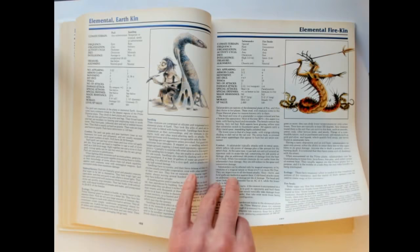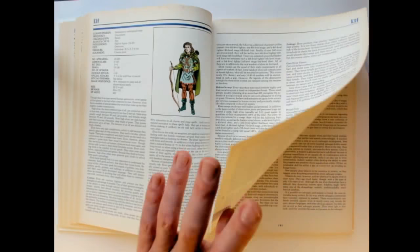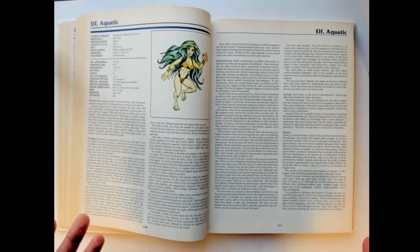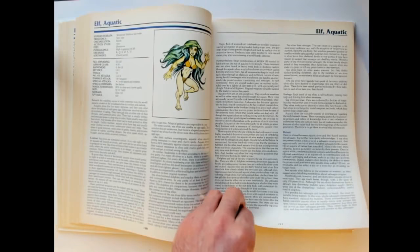I don't really enjoy the rules side of the game. I know that sounds strange because my whole channel is based off this. So, aquatic elves. I don't really need to know quite as much information as this on aquatic elves, but surprisingly, there's a huge amount of information just on aquatic elves. Who would have guessed? So if you really wanted to know, there it is.